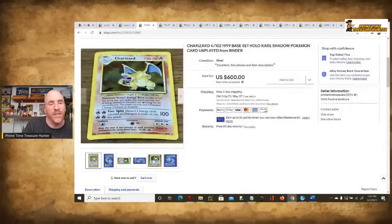This particular card, since it has a little bit of a bow to it, which you could see there down on the bottom, would probably grade out at about an 8 on a scale of 0 to 10. I did not send it out to get graded because I didn't want to wait 9 months. And since I only had 16 cents invested into it, I was very happy to take the $600 sale.